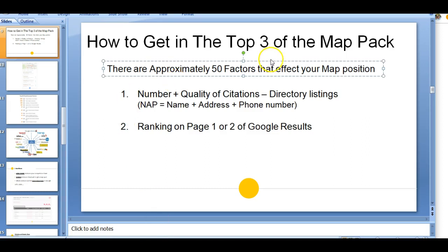So how to get into the top 3 of the map pack? Well, there are 50 factors that really affect your position in the maps, but the 2 main ones are the number and quality of citations, which is mainly directory listings, where you have your name, address and phone number. They call it NAP. And of course, you've got to be ranking on page 1 or 2 of the Google results itself to get into the top map pack.